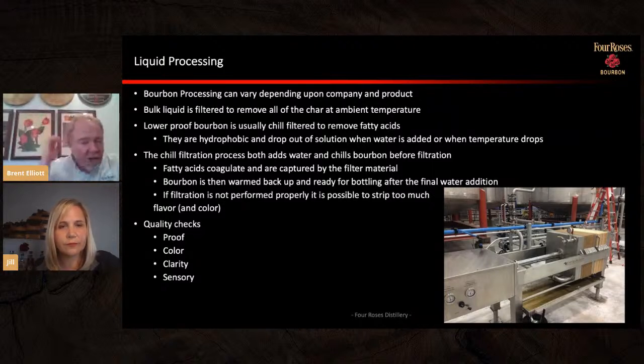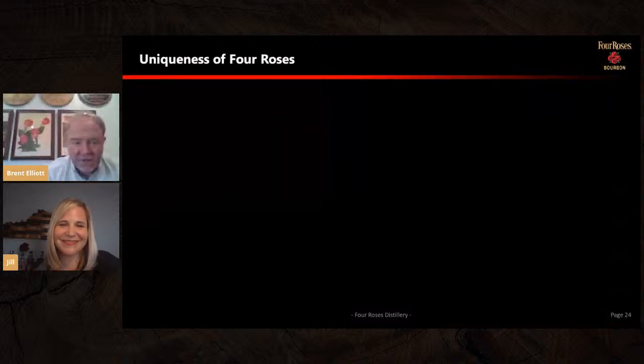We'll put it in the bottle. And again, it's processed, anything under 100 proof. For our private barrel program, we don't do any chill filtration. It's all non-chill filtered and barrel strength. For our limited editions, the same thing. And our small batch select is cut to 104 proof. It's not chill filtered, but we know that at 104 proof, it's going to be stable. Okay, next question or next slide.